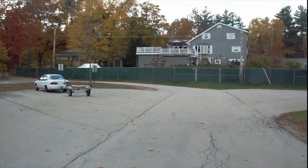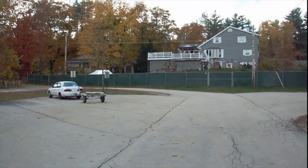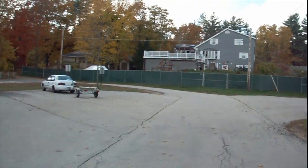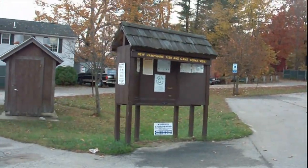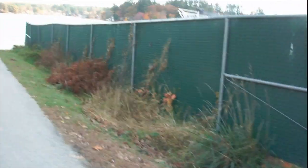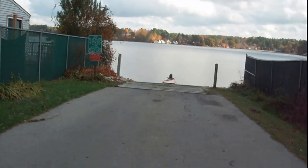Last day of boating for 2012. Today is the 20th of October, and as you can see, there's not too many people here at the ramp at about 1 in the afternoon on Saturday. There's Beaver Lake in Derry, New Hampshire. Let's head down to the ramp here, see how many people are using the ramp today.